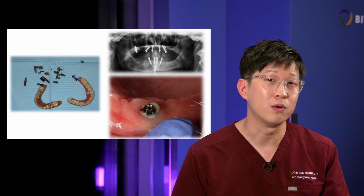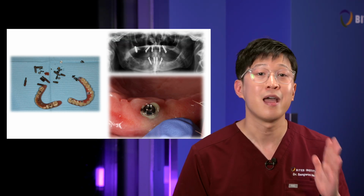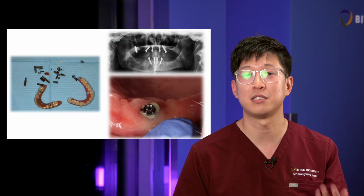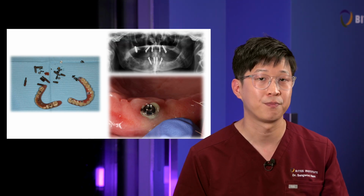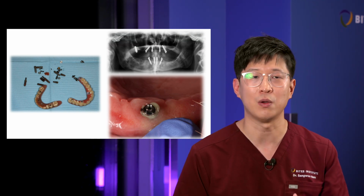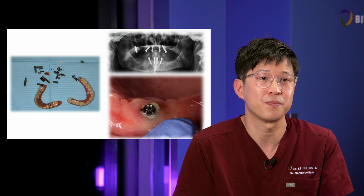We all know that a fixed prosthesis solution is not for every patient, and for those specific patients, sometimes a removable prosthesis is a better long-term solution. Then the question is, can we predictably immediately load the overdentures, our removable prosthesis?